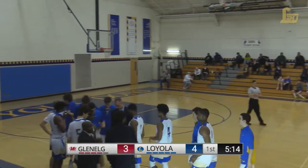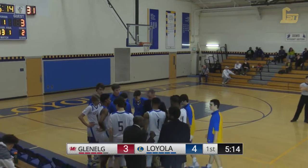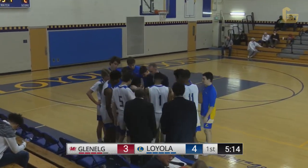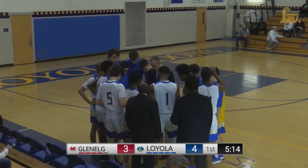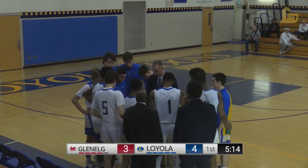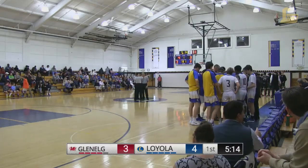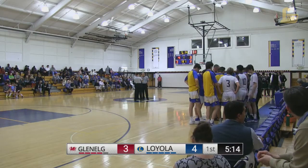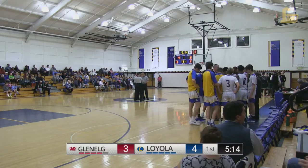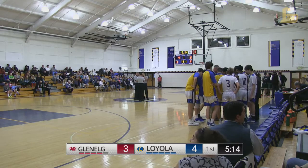Definitely something I'm seeing is both teams putting the press on, trying to force the others to make mistakes. Definitely, because in the last couple games, Dons have definitely struggled beating a full-court press, and Glenelg was trying to take advantage of that. I think a key for the Dons is going to be you need to get past the press because we've seen when the Dons are able to get past it, they're getting easy looks. They're getting open shots.